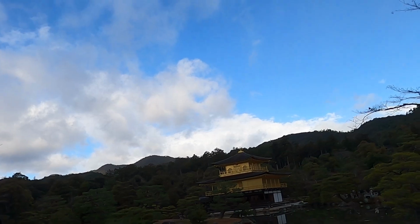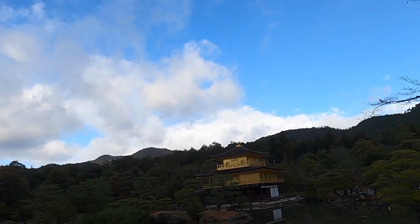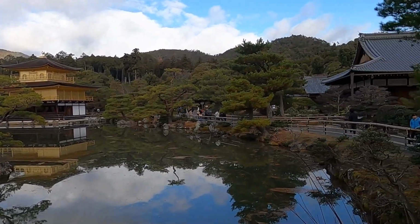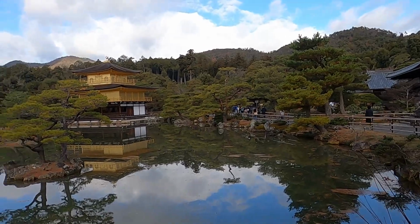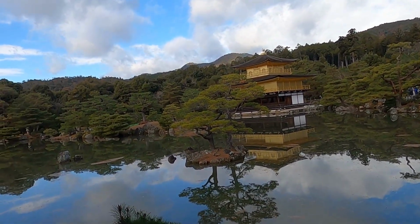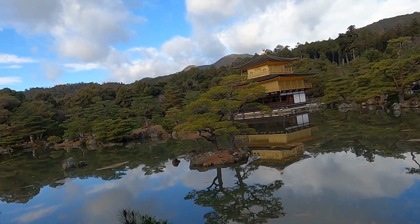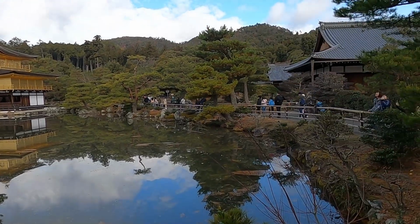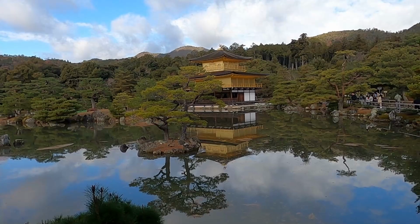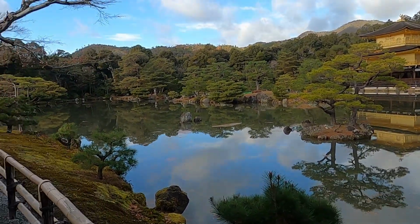First during the Onin Civil War in 1467, and again after World War II in 1950, when it was intentionally set on fire by a 20-year-old monk protesting societal poverty. Surrounding the temple is the serene Kyokochi Pond, or mirror pond, which beautifully reflects the temple's golden facade, making it a perfect spot for photographs. After capturing some stunning images, we continue our journey around the area.